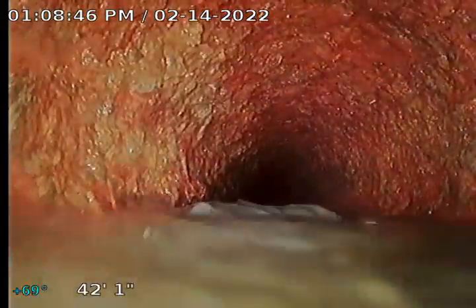Still a little bit of water standing in it. It's not currently backing up right now. Tons of buildup in this pipe.